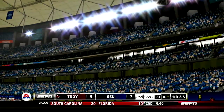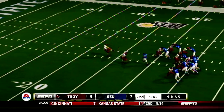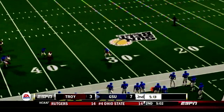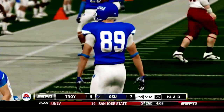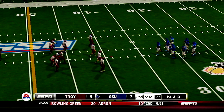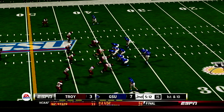That'll bring up 4th and 5. McKenzie is waiting for the snap. Cole takes it to 25. He did a good job there to give his team decent field position. Momentum swings have been fairly even. And with so little separation, this game can be drastically changed on just 1 or 2 plays. Georgia State is up by 4.